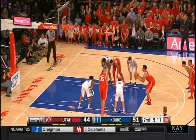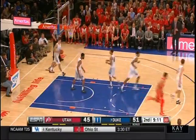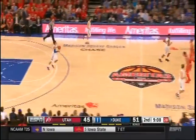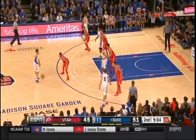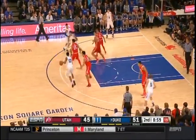3 fouls on Brandon Ingram. 1 out of 2 at the line for Reyes. First point for Utah in more than 4 minutes. Duke really locked it up on the defensive end. Played that incredible intensity and emotion when they got behind.